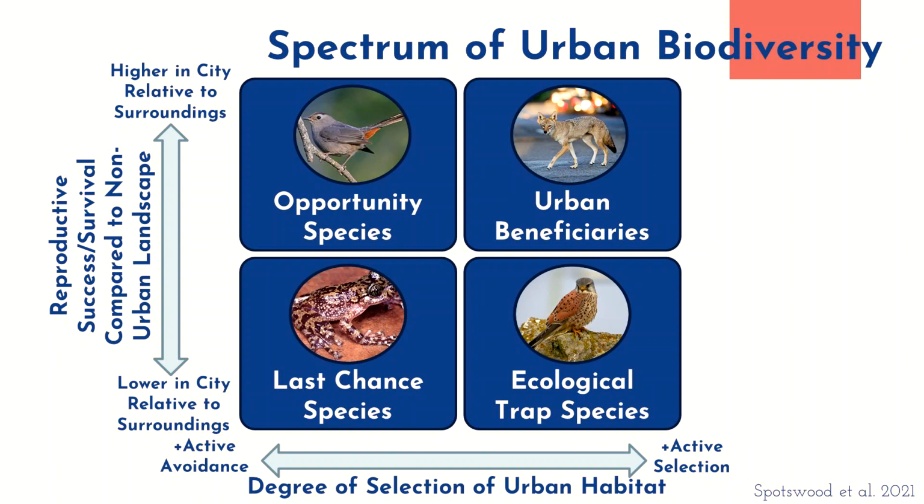Finally, there are those species that likely don't need many, if any, conservation interventions in cities. These are the species that actively benefit from urban habitats, like coyotes and raccoons. They actively select for urban habitat and have higher reproductive and survival success in cities compared to other landscapes.